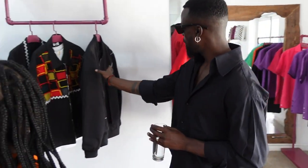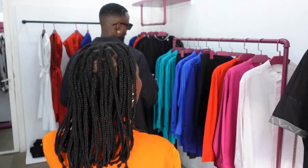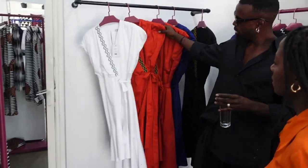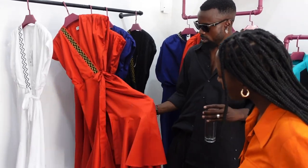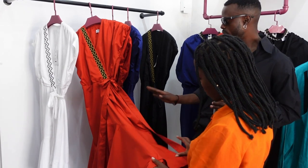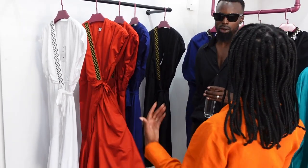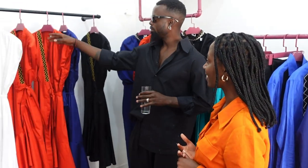On the menswear and women's wear, most of our pieces are really unisex, except maybe the shirts, which are kind of classic, or the dresses. These are really easy to wear. It's like a wrap dress, made in organic cotton, easy to wear for the summer, but still with the print. It's one of the pieces that are more feminine but easy to go. You can use it on any occasion. You can dress it up and dress it down, wear it with heels or with flats. And now we have different colors.